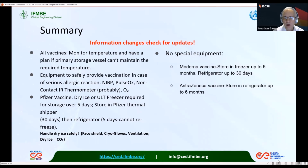If you're using automated non-invasive blood pressure, NIBP, you want to make sure that you've already checked that. You want all that equipment calibrated, in good working order, and used properly. You'll need pulse oximeters, non-contact IR thermometers, and oxygen. And if you don't have oxygen right next to where you're giving the vaccine, you need oxygen cylinders. You need a way to secure that.